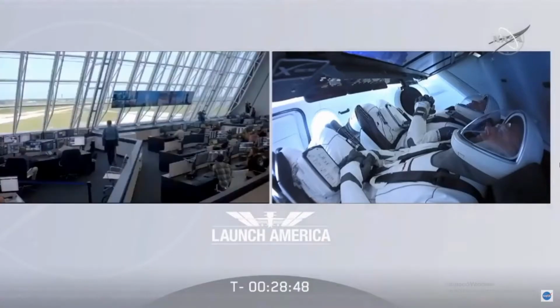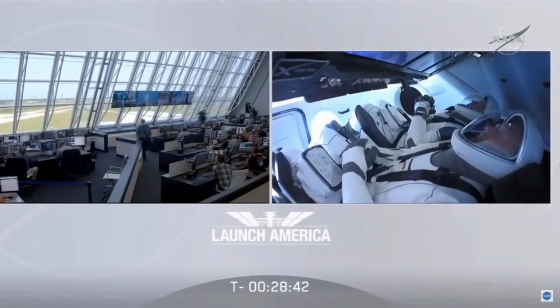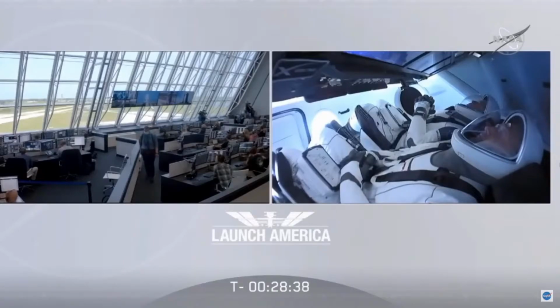And as we await T-0 in just under 29 minutes from now, the ground operations teams are doing a series of system checks to make sure Dragon and Falcon 9 are both ready for liftoff. And we're continuing to get live views inside the capsule with Bob and Doug, and you're now also looking in firing room 4 down there at the Cape.